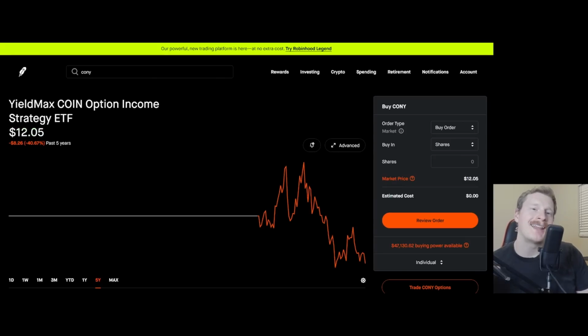Looking at the CONY COIN Option Income Strategy ETF, currently it's trading at $12.05. We're going to annotate that number because that is what we're going to use for some of our NAV erosion calculations. And then let's look at the highest point, March 28th, 2024, where the fund was trading at $29.64. I'm going to annotate this number, and we're going to use this for our worst case scenario.